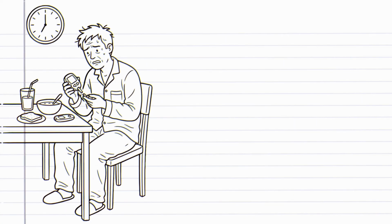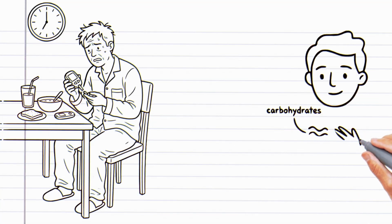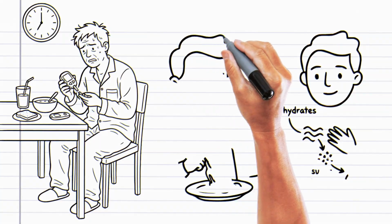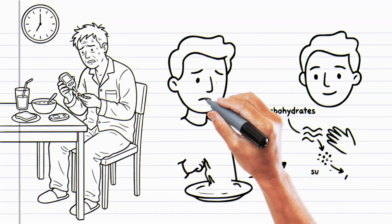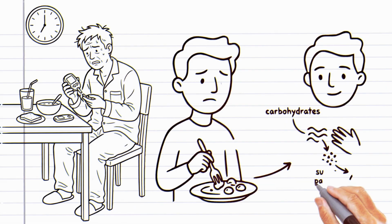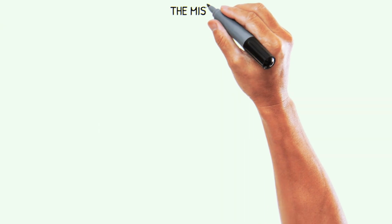Managing blood sugar is not just about avoiding sugar. It is about understanding how your body processes all carbohydrates, especially in the morning. The mistake is eating a breakfast high in refined carbohydrates or high glycemic foods without enough protein, fiber, and healthy fats to slow down absorption.